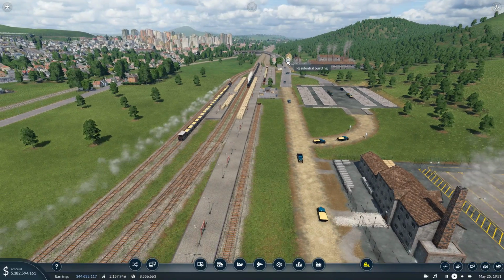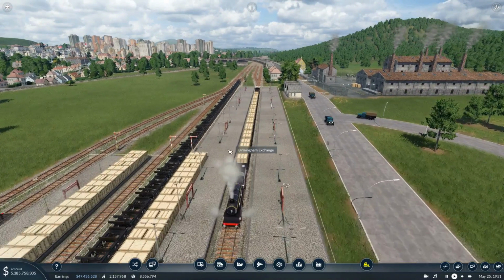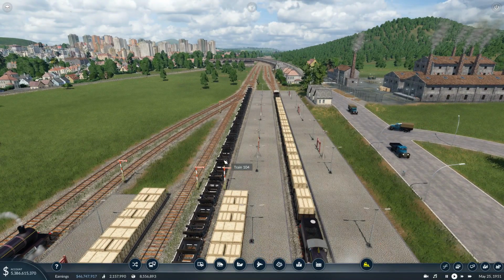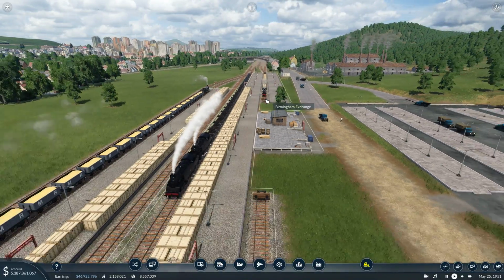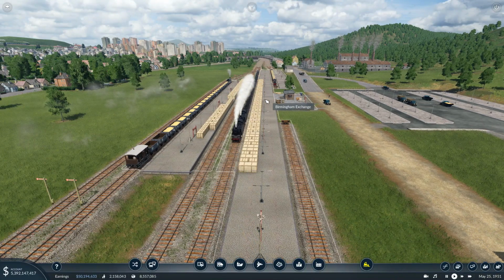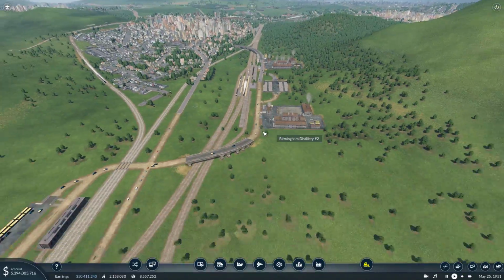Right, so that train is about to roll in. I mean, even over here, this track is not connected to there. That's why it's not piling up down at that side. Which I suppose is kind of odd, but it's okay. I mean, the train fits in, no problem. Right, we're on to this one.